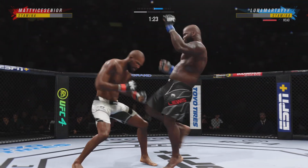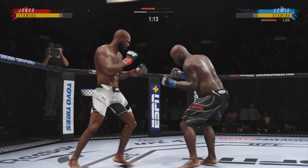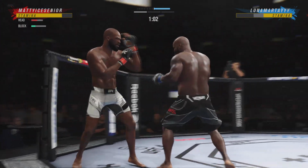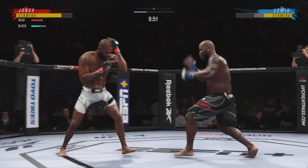Now they're both throwing with power. Real quick leg kick. Timing his shots nicely here, champ. He's doing a great job of mixing everything up and using a lot of diverse strikes. Nice defense there. Huge block.